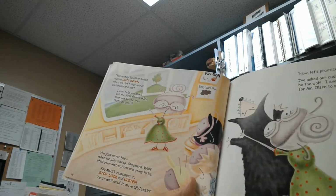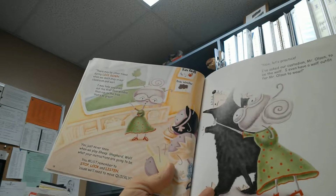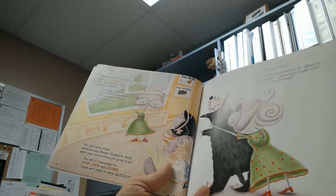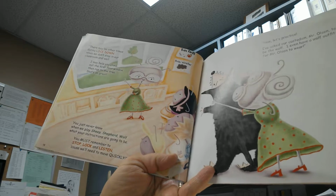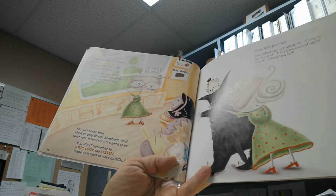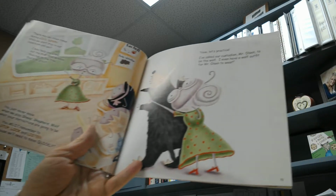There may be other times during lockdown when we must stay in our classroom and wait. I may help you climb out the first floor window, then run to the tree that's so great. You just never know when we play sheep, shepherd, and wolf what your instructions are going to be. You must remember to stop, look, and listen, because we need to move quickly.